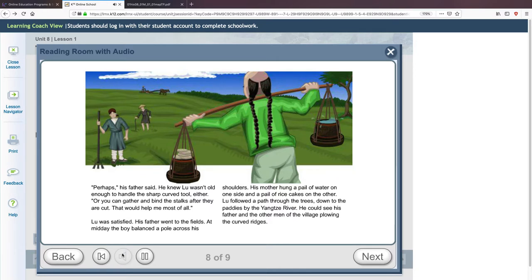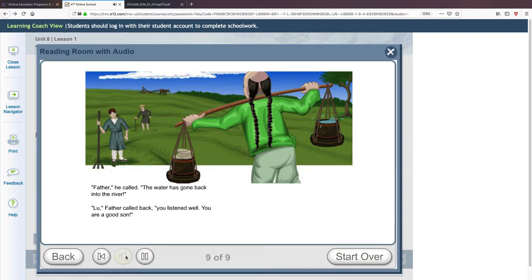At midday, the boy balanced a pole across his shoulders. His mother hung a pail of water on one side and a pail of rice cakes on the other. Lu followed a path through the trees, down to the paddies by the Yangtze River. He could see his father and the other men of the village plowing the curved ridges. "Father," he called, "the water has gone back into the river." "Lu," father called back, "you listened well. You are a good son."